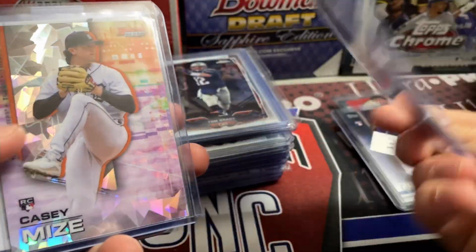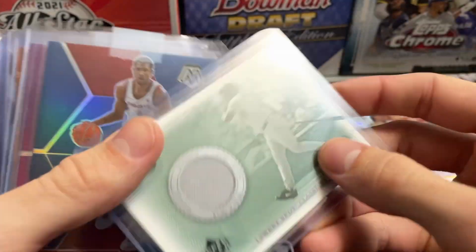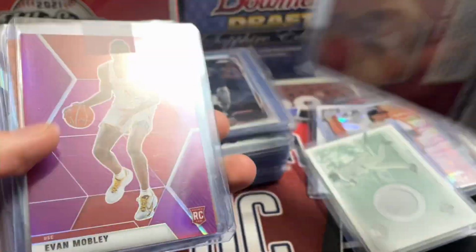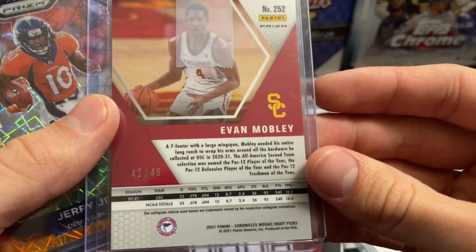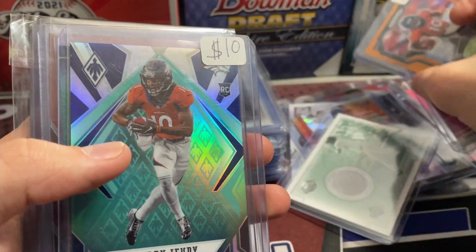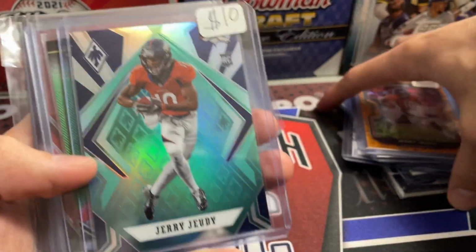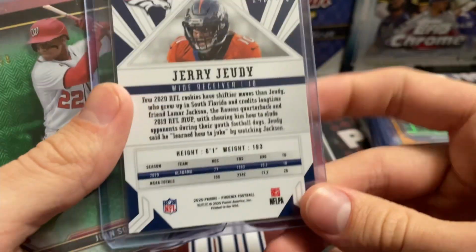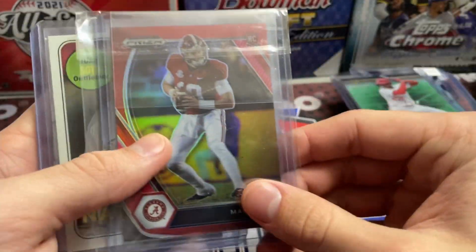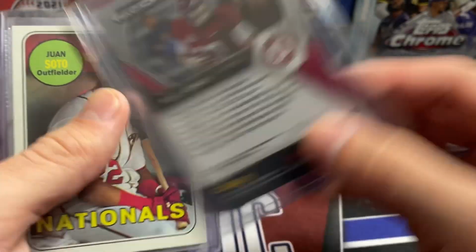Brady passing the torch with Manning, Casey Mize Atomic, Tony Gwynn Game Used Jersey, Evan Mobley out of 99, Evan Mobley Mosaic out of 49, Jerry Jeudy Orange Laser Prism Rookie, which is cool, the color match, right? Jerry Jeudy, the Aqua from Phoenix out of 175. Juan Soto Green, Mac Jones, the Red color match out of 299.